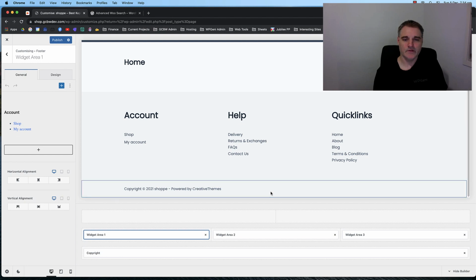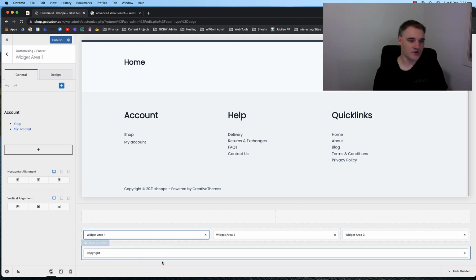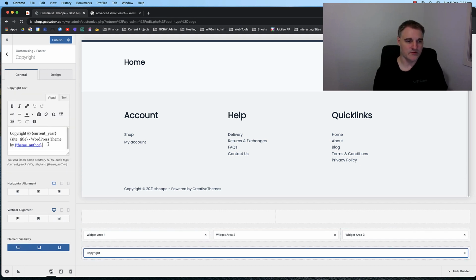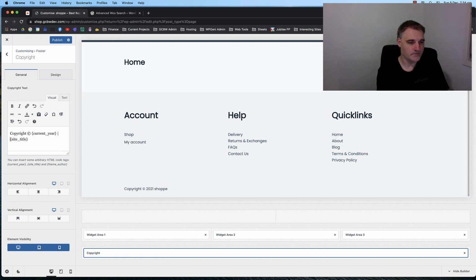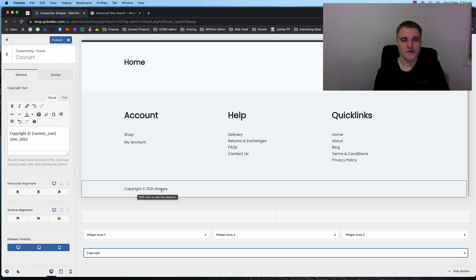Then on the bottom bar, I've got the copyright. So let's update the copyright. We'll remove the theme author, even though they deserve all the credit. So Creative Themes, thank you for this theme, it's awesome. But we will take this back in here. Then it just shows the copyright, shop, the name of the business. I also might put a pipe in. Do I put a pipe in there? Nah, I'll just keep it with no pipe. So we'll just have copyright 2021 shop, and this 2021 will automatically update every year. So the next year is going to be 2022, so you don't have to think about it, it just does it automatically.